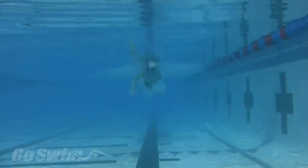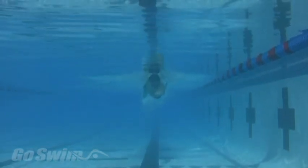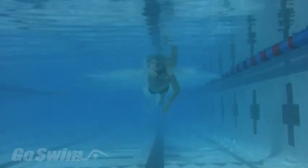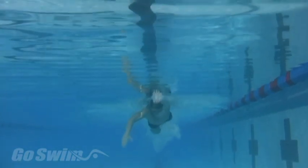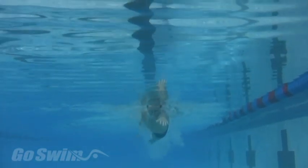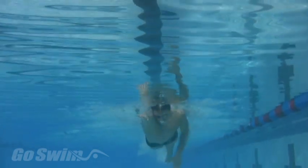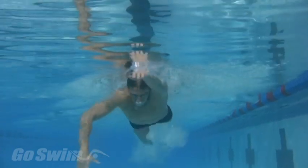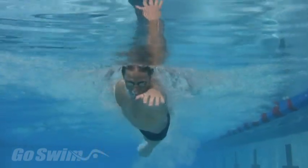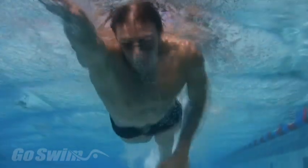One of the signatures of Roland's stroke is that he separates his thumb from the rest of his hand during the catch and pull. He's found that this gives him a bit more surface area, but this hand position might not be right for every swimmer. Even if you don't try Roland's thumb position, what you do want to imitate is the way he catches and holds water during his pull. Roland is a master at grabbing as much water as he can and hanging onto it for a long, powerful pull.